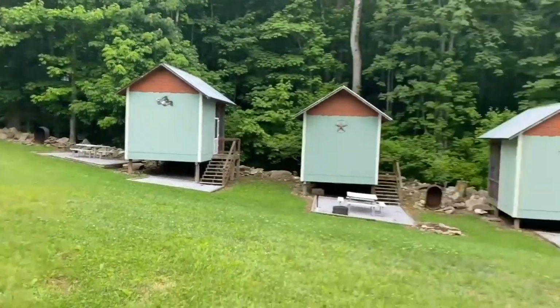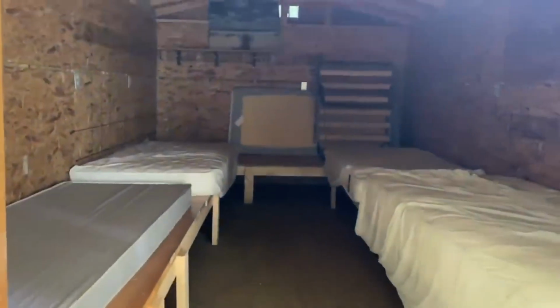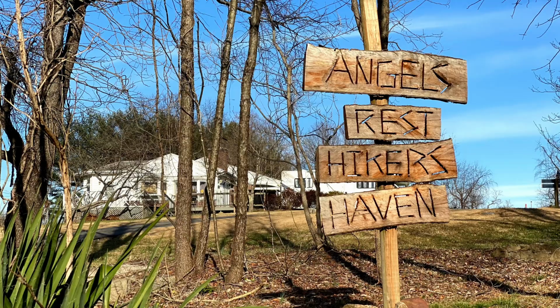That was $50 for the private cabin, and I think it was like $35 for the bunk. So I personally recommend the cabin. And like I said, it is one of the reasons why it is on my favorites list, the little cabin with the screened-in porch. It does have Wi-Fi. Honestly, I do not remember if it was good Wi-Fi or not, but there was Wi-Fi available. Another fave hostel on my list is Angel's Rest Hiker Haven.